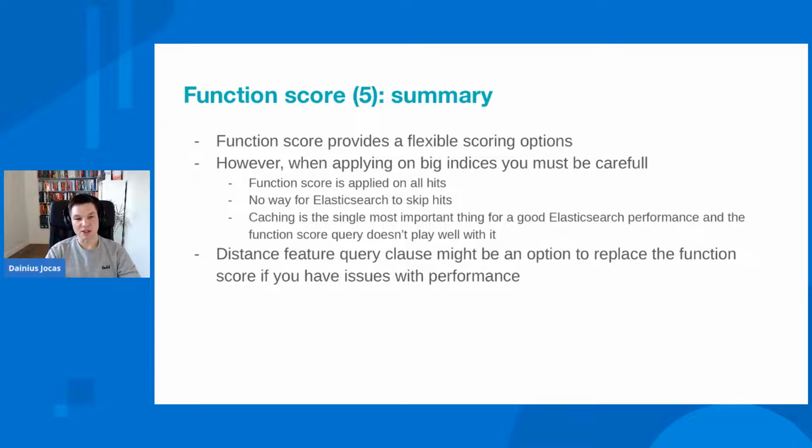Also, the function score has this problem that it has no way to know if it can skip any hits from the hit list. So it has to go through all the hits.